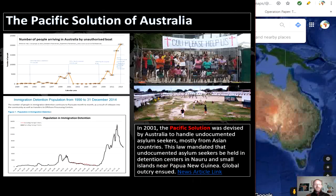Now, growing conflict in Asia led to an increase in asylum seekers in the late 90s and early 2000s. Now, in 2001, the government of Australia instituted the Pacific Solution to deal with increased undocumented asylum seekers. Now, this law mandated that undocumented asylum seekers be held in detention centers in Nauru and small islands near Papua New Guinea. Human rights activists around the world called for the Australian government to stop sending their asylum seekers to these prison camps on these islands.